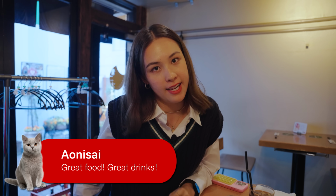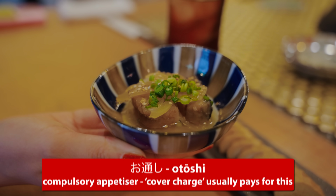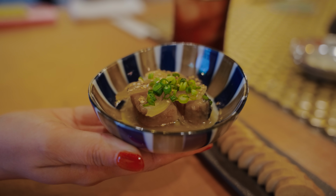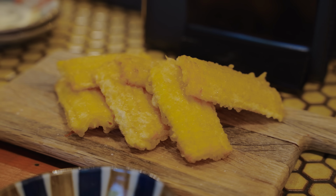We've just walked into this store called Aonisai, which is in the Renga Zaka street, and we've got a bunch of different finger foods. Let me start by introducing the first thing, which is actually an otoshi. In case you don't know, otoshi is basically like paying a tip, but you're getting some sort of food or little dish in return. We've got what Shaw wanted to come here for, which is the corn tempura.